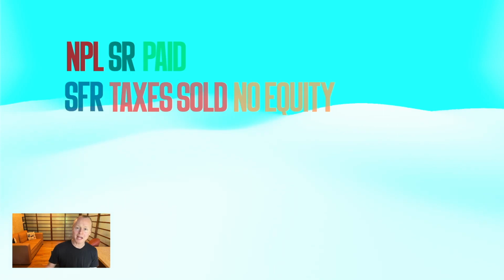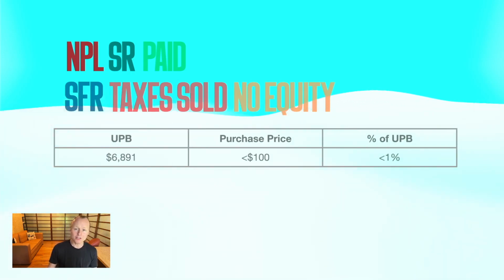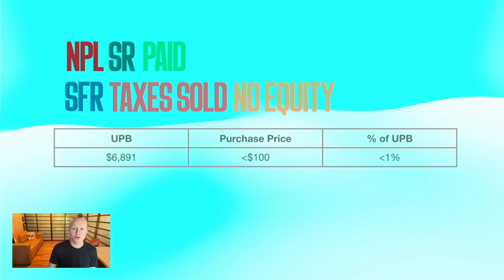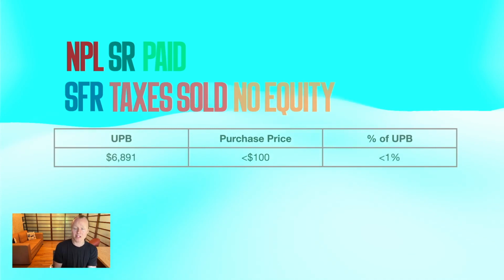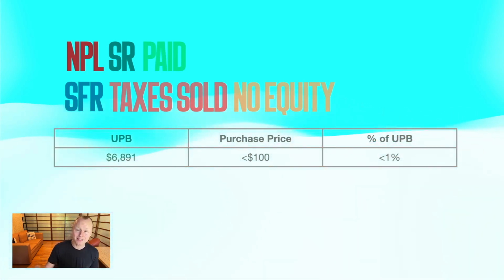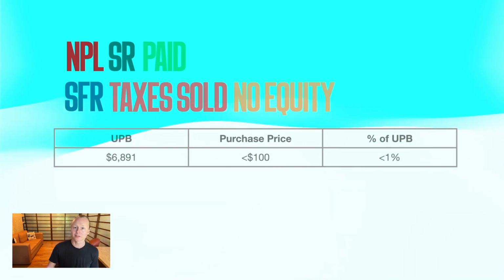So what do we actually pay for this investment? Well, because we knew it was unsecured going into it, it was originated in first position, but because the tax foreclosure happened 6 years prior to our investment, we knew we could price this as an unsecured debt. In other words, less than 1% of the principal balance.